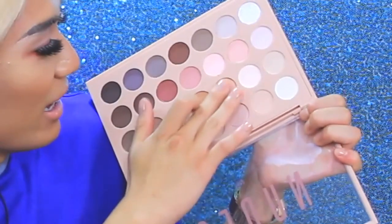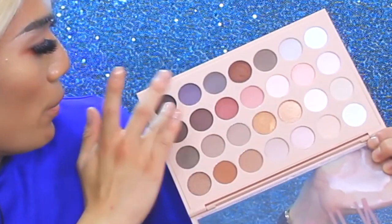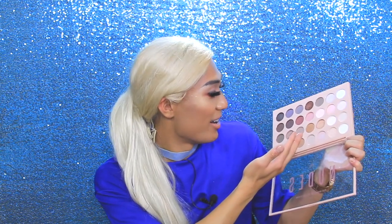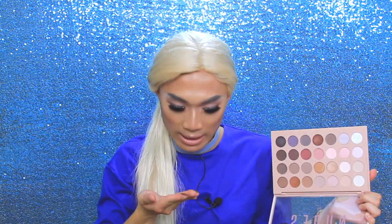Okay, this metallic shade, this brown, the darkest brown, and okay, you guys are going to gag. And this soft brown, because I'm going to use that a lot for transition color. That's pretty true to color to me. That's really good. The metallic shades are really nice.